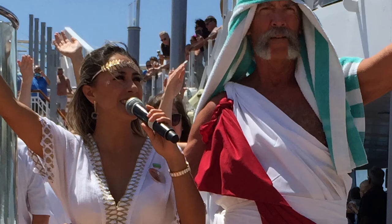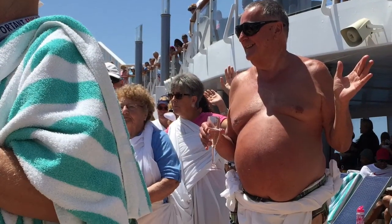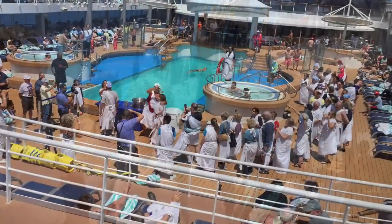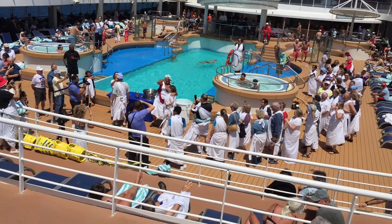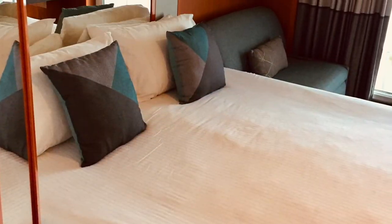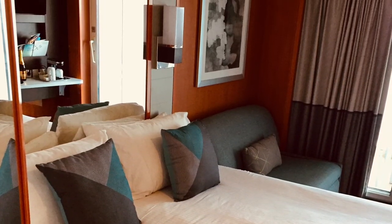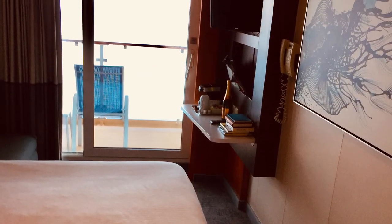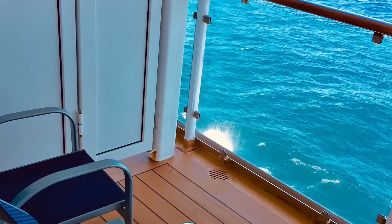Now they had this weird crossing the equator, equatorial toga parade thing that I didn't do, but I just watched in the hot tub and got extremely sunburnt. These are views of my lovely cabin and balcony conveniently located directly below the buffet. Oh yeah.